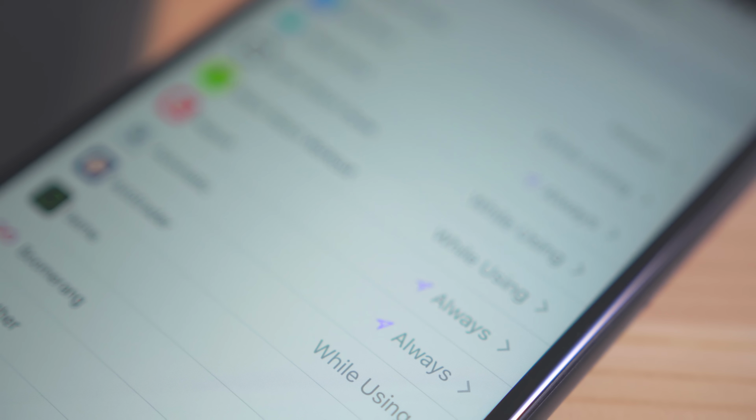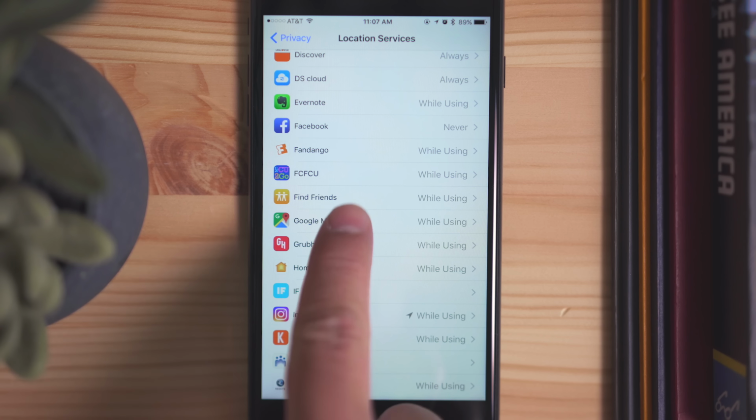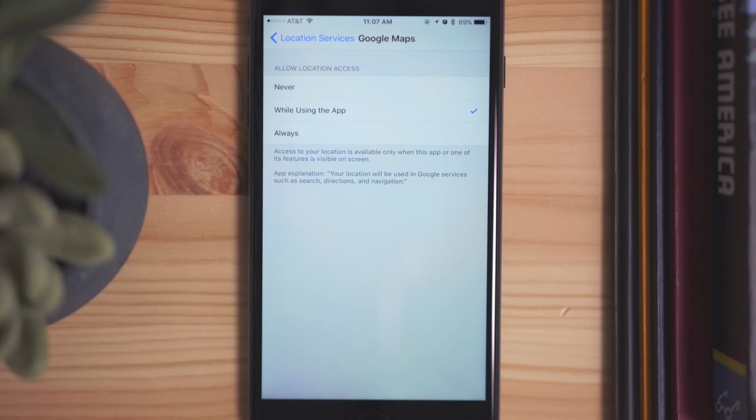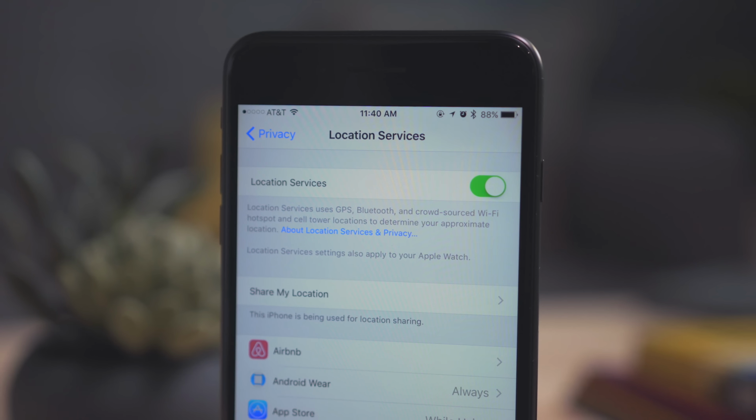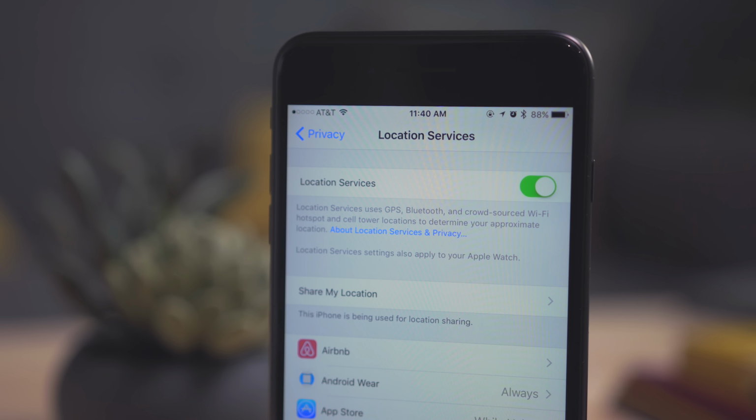If there's an app here that has used your location when you weren't expecting it to, you can go through and adjust the permissions for when it is allowed to use your location. For instance, only when you're actually using the app and not in the background. Adjusting this for your apps will help minimize what's running in the background and thus save battery.